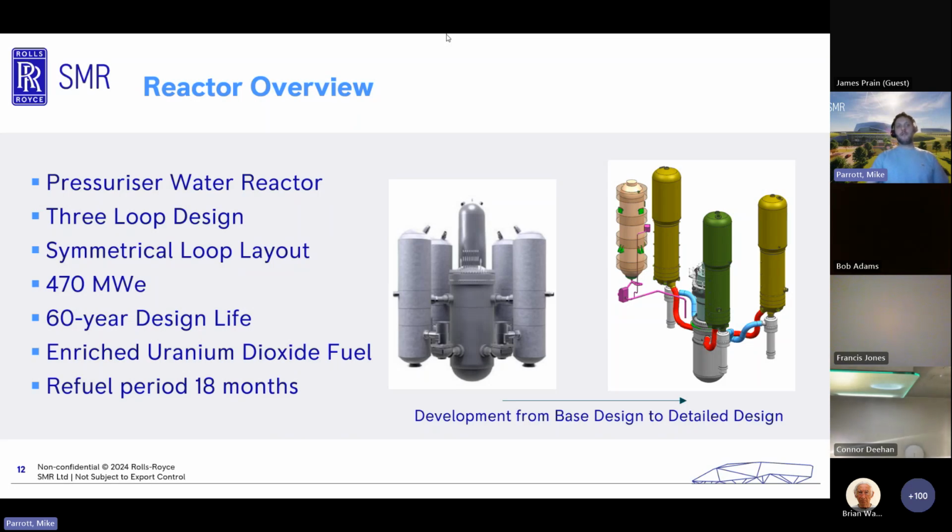The SMR is designed for a 60-year life, which typically within the nuclear industry we understand gets extended, and we're used to that as well. But we are designing it for an initial life of 60 years. We are using a rich uranium dioxide fuel, so again typical fuel from within the industry. The refuel period is currently sitting at 18 months. There's a stretch target of 24 months, but currently we're sitting at the 18-month mark, again to demonstrate we understand where we are in the market and where we are for maintenance.